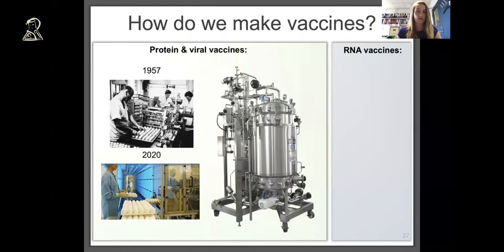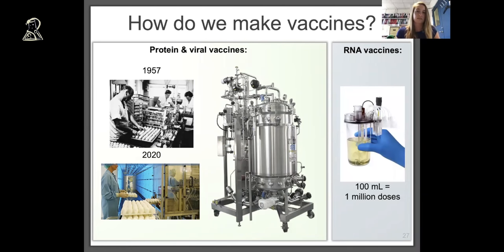manpower to do so. Other vaccines like viral vectors and proteins are grown in these huge bioreactors where you have to culture cells to be able to make the protein and then purify that out. And it's just a very time consuming and not that efficient process. However, RNA vaccines, specifically self-amplifying RNA, which is really, really potent, have a much smaller footprint to make the doses you require. So in about 100 milliliters, we're able to make 1 million doses if we use a 1 microgram dose of RNA like we're planning to use in our clinical trial.